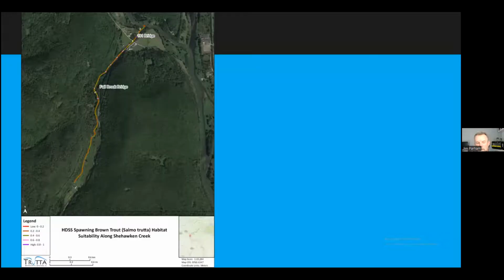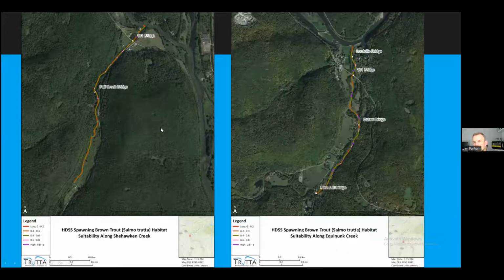We're able to take that same information using the exact same models and translate it out to spawning habitat, adult habitat, juvenile habitat. In this case, this is the spawning habitat for brown trout in Shahawken, and here it is in Equinunk. And the purple being the best areas, and you can see there's more purple in Equinunk than in Shahawken.